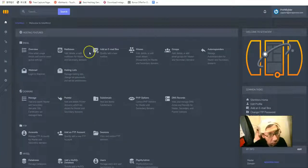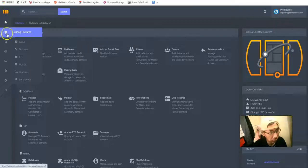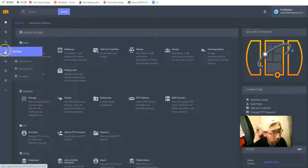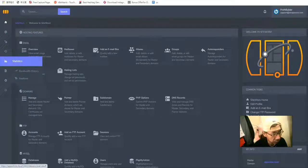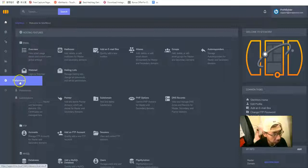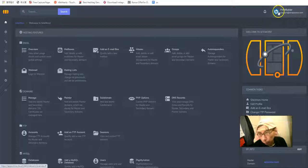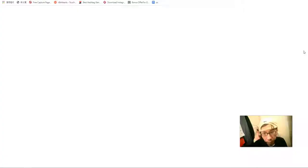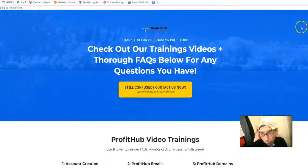Just let you see, because we have a task order where you can also see that this is very similar to hosting. You can construct domains, FTP, backups, statistics, and also select the file manager if you want to set preferences. You can also click here, and if you have any more questions, you can go here to get help. So let me show you. Check out the training video.